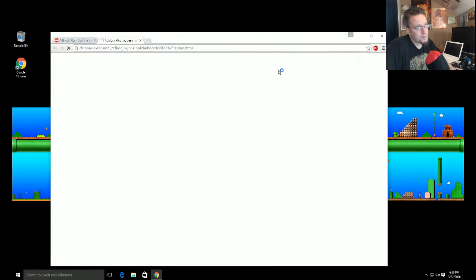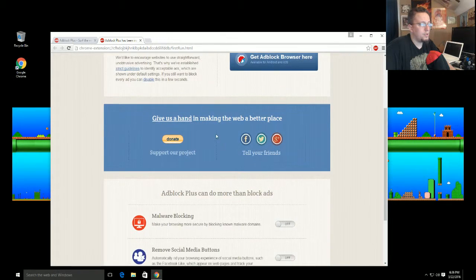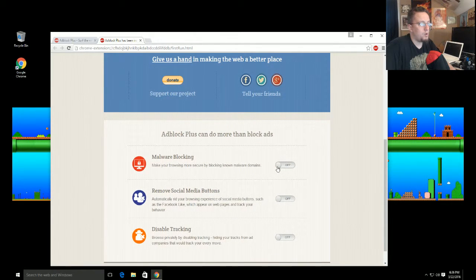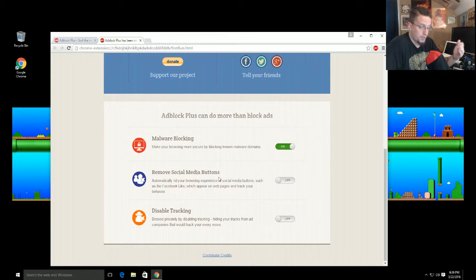And then it should give me the new stop sign up here in the top right, and this new tab that just opened. I'm going to scroll down and turn on malware blocking. It's kind of beta, but it still helps stop a lot of that other stuff. And you can disable your tracking. That's basically from things like Google that want to track what you're searching for, or Microsoft, or anything like that. I'm not that worried about it, so I'm just going to leave that off because I do like my search results from Google to be personalized.